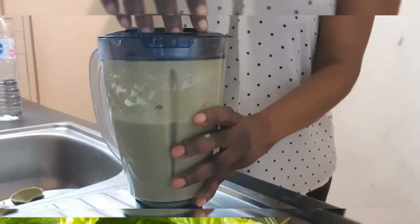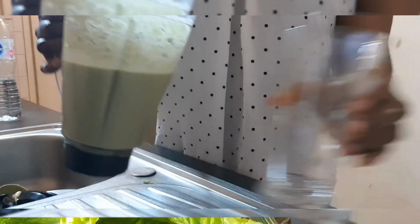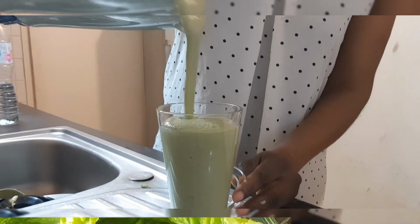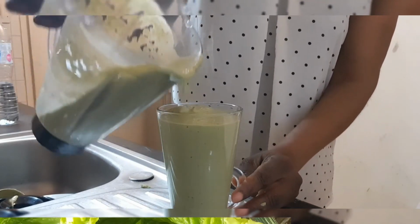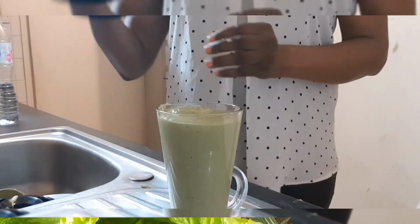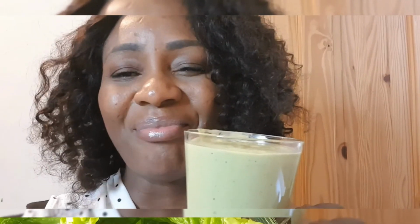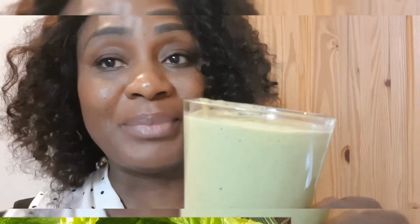So this is it. Oh my god, it looks so great. Look how thick it is. See? So this is what I am having for my breakfast. Tastes fantastic.